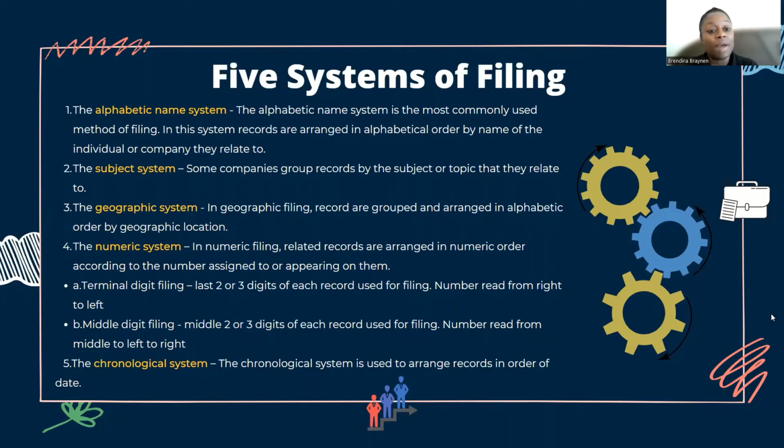They are the alphabetical name system, subject system, geographic, numeric, and then chronological. And so underneath these 5 systems, these are ways that you can organize your records that you decide to keep so that they can be easily found at a later date. And so just going through them, the alphabetical system itself is the most common one, and it is what it is. It's based on organizing the names and placing them in alphabetical order from A to Z. Essentially, that's your alphabetical system.